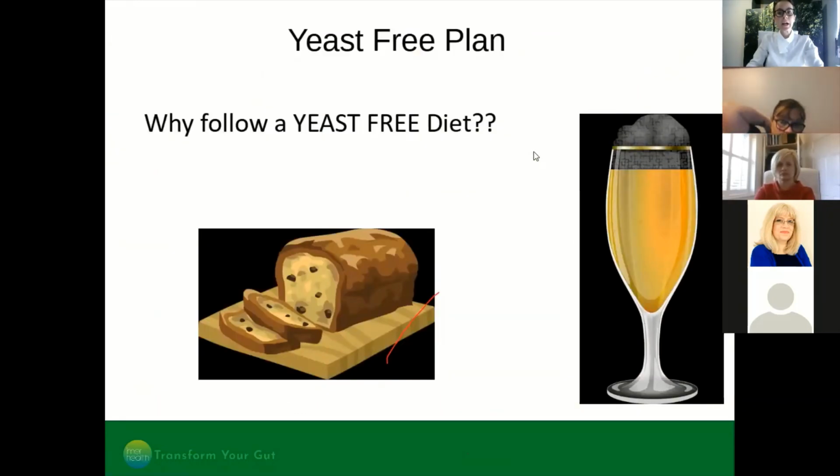So yeast-free plan then. We follow a yeast-free diet if we have a yeast infection. So if we've identified maybe we've got candida or another type of yeast infection, and again, this would come up on a stool test, or it might just be that we know because we've got so many symptoms, we're perhaps having recurrent thrush. We would want to be looking at following a yeast-free diet to make sure that we're not giving the yeast infection any more nutrition, any more food, the energy that it needs in order to grow and develop and take over your system. So things like beer, unfortunately, go, and bread, and then the key one is sugar, which feeds yeast like you would never know, and anything fermented.